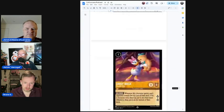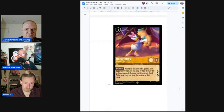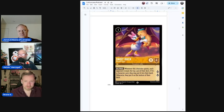And then we have this Daisy Duck, which everyone's looking at, going, this card is either really amazing or, why are you giving your opponent cards? What's going on here? It's an Amber, 1-cost, uninkable, 1/4 stats, a 1-drop with 2 lore and the ability Big Prize. Whenever this character quests, each opponent reveals the top card of their deck. If it's a character, they may put it into their hand. Otherwise, put it on the bottom of their deck.